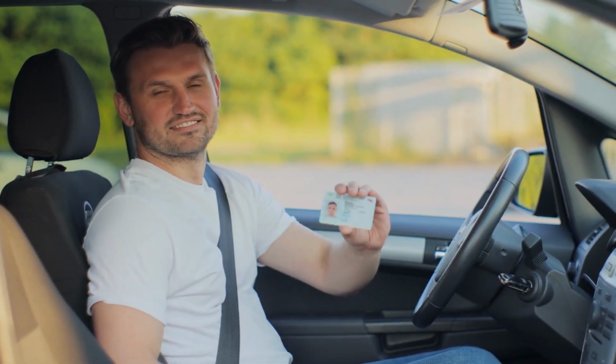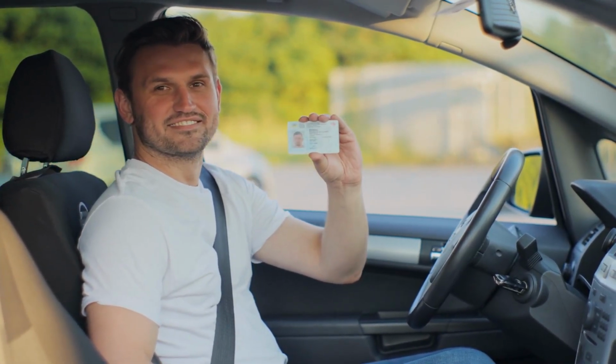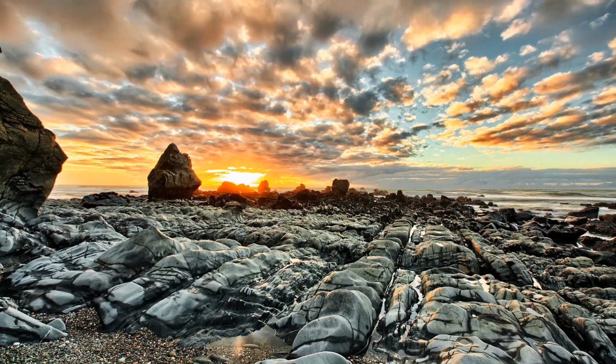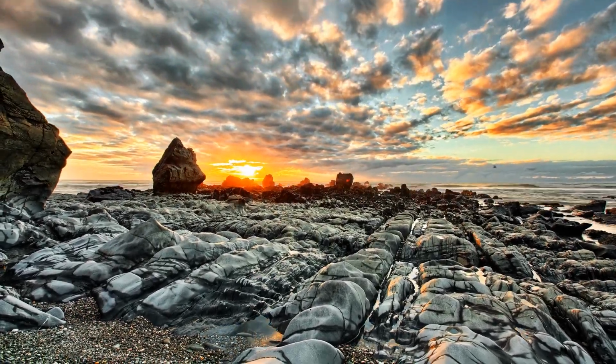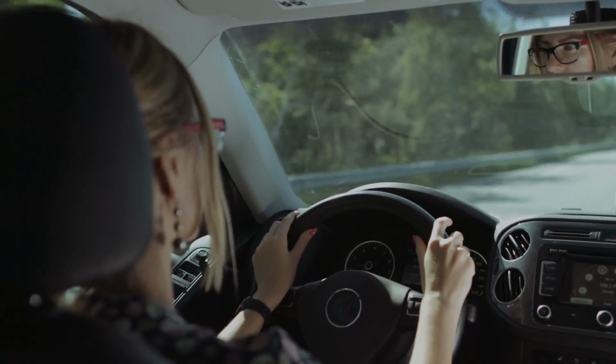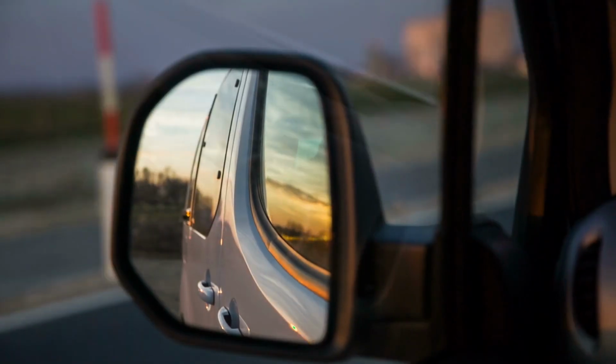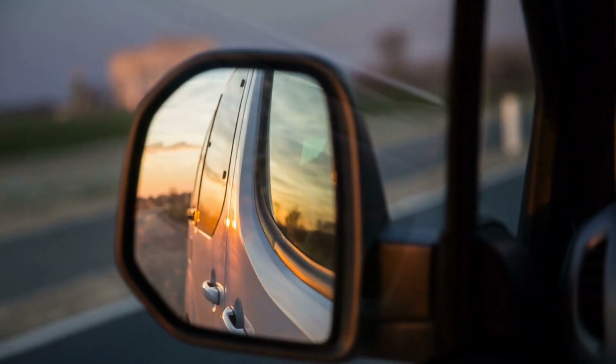International driving license. Get one before you leave home. New Zealand accepts most foreign licenses if they're in English, but an international permit makes things smoother. Remember, drive on the left. It feels weird for about an hour, then becomes automatic. Roundabouts go clockwise. Give way to the right.